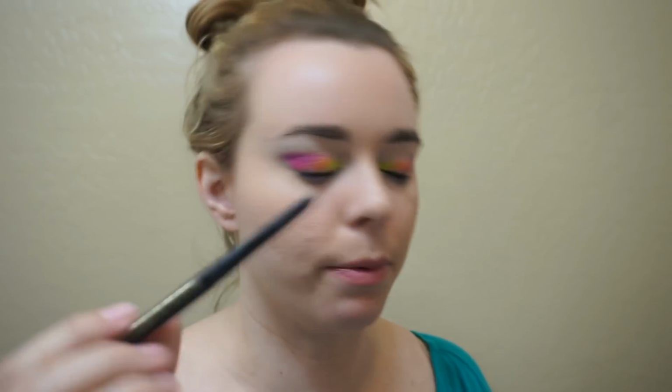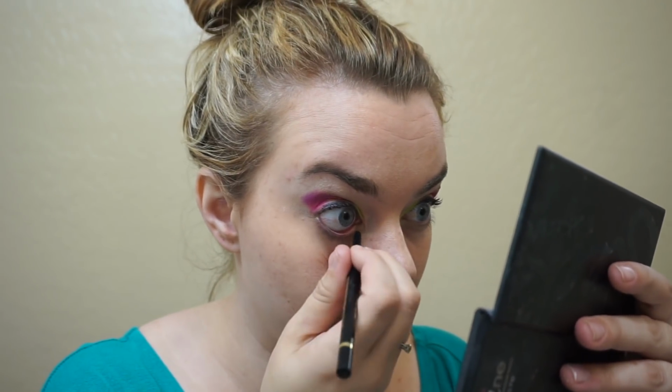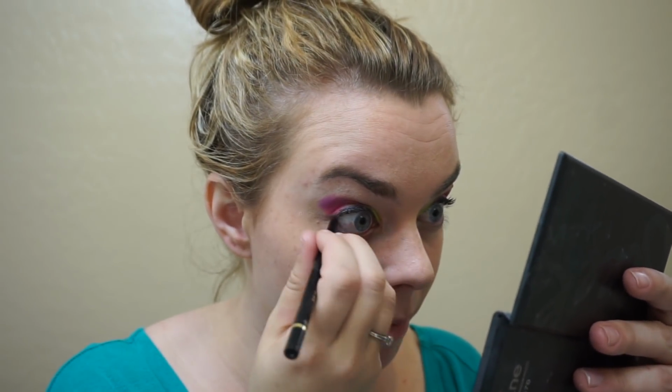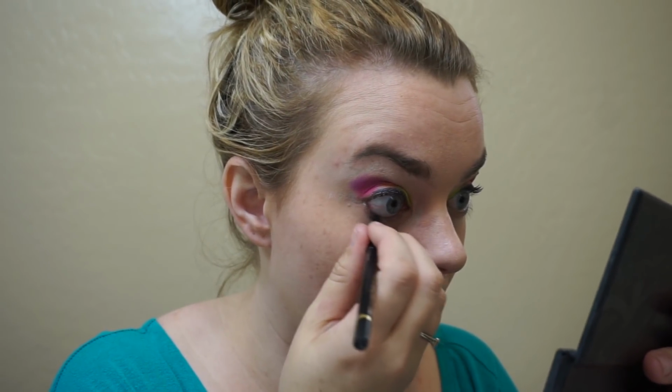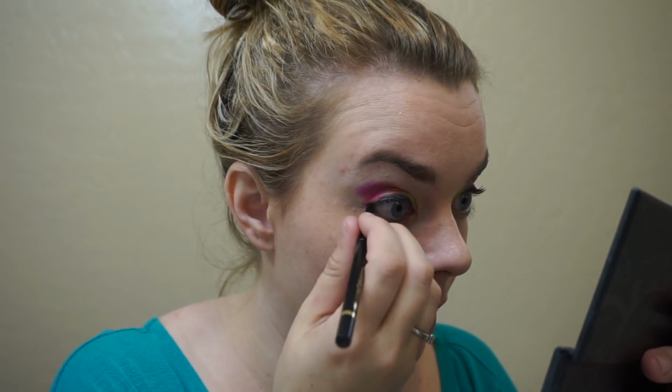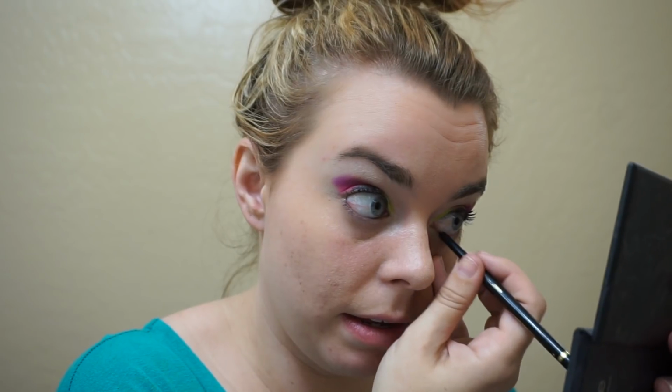This is the Black Radiance pen liner. I haven't really gotten much use out of it. I don't know how I feel about it yet. So far, it's kind of difficult to work with. And I said pen, it's a pencil liner. I forgot what I was saying before I got distracted with this. But anyways, I had the hardest time finding a black liner.